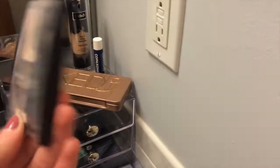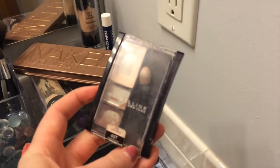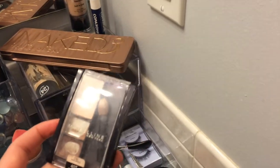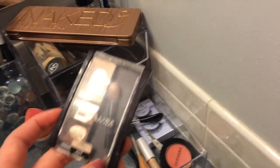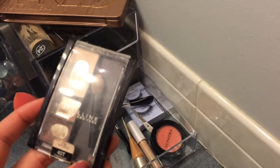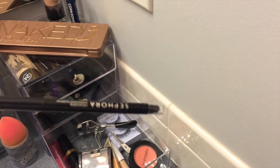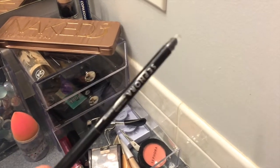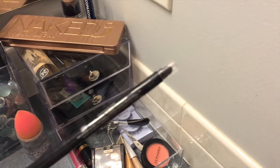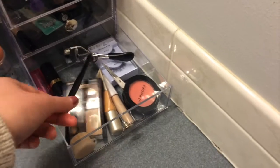It is the Maybelline Chocolate Mousse. It's very good. I love it. I used it all the time before I got my Naked 3 palette. What I love about this is it's just browns and it's very natural, so that's why I super duper love this. And then I don't wear eyeliner that much, but this is the Sephora Waterproof Eyeliner in just black. I don't wear eyeliner that much, so that's why it's in the bottom drawer. I'm not really big into eyeliner. I'm more into putting eyeshadow on my bottom lashes instead.